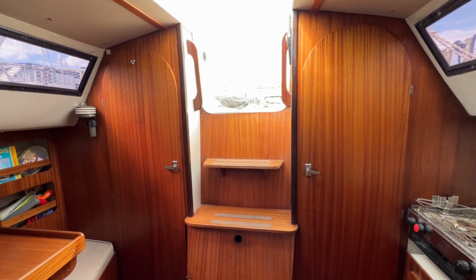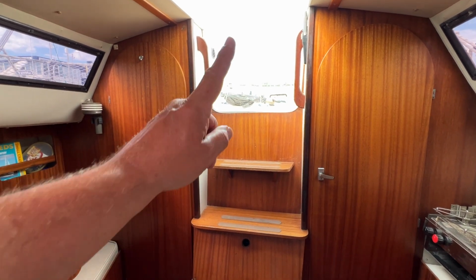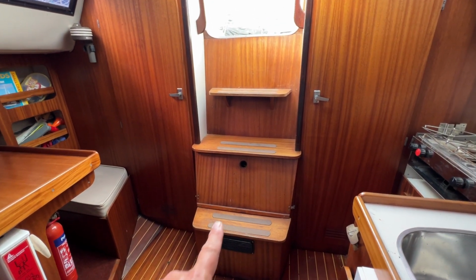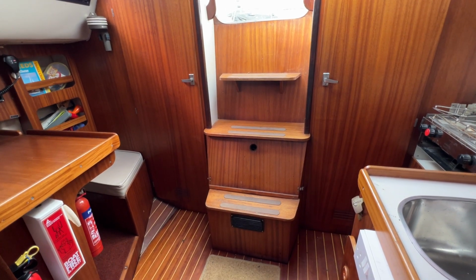So as you can see, I'm standing looking at the companionway. Now this is a smaller boat, so it's relatively easy to get down here. We've got a couple of steps over the engine cover there. So basically this flap lifts up, this comes away and you've got good access to the front and the sides and the top of the engine, which is great.